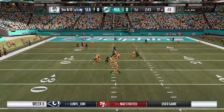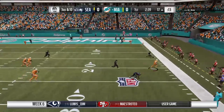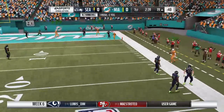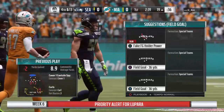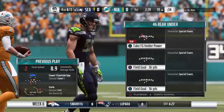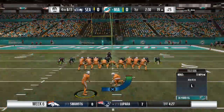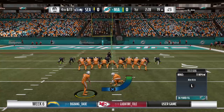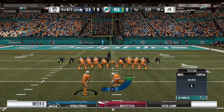A shotgun snap for Tannehill. Escaping the pressure right. And he'll be forced out of bounds shy of the line of scrimmage, so that'll be credited as a sack. Losing 2 yards that time, and now it's 4th down. Jason Sanders now for the Miami field goal. It'll be from the right hash, and it'll be a 36-yarder.